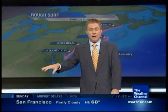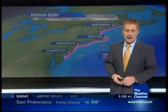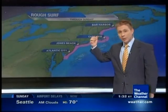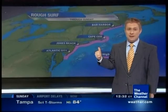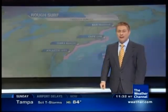And just a little earlier, another water rescue in South Carolina. So there's some pretty nasty surf pretty far south here. It's not just a problem for us across the Northeast. Yeah, still water rescues going on in the southeast.